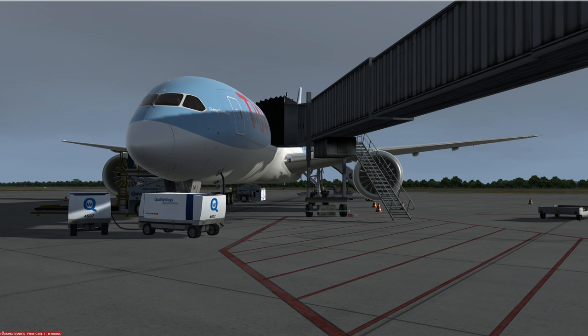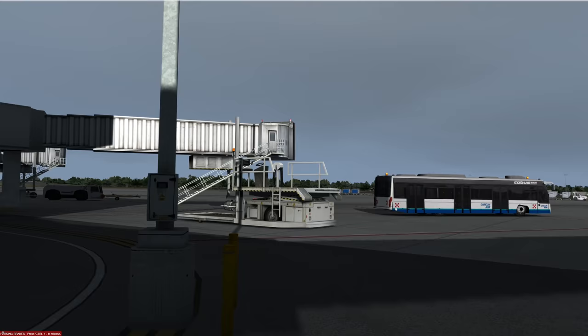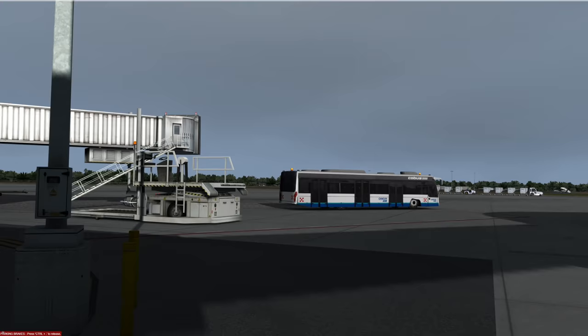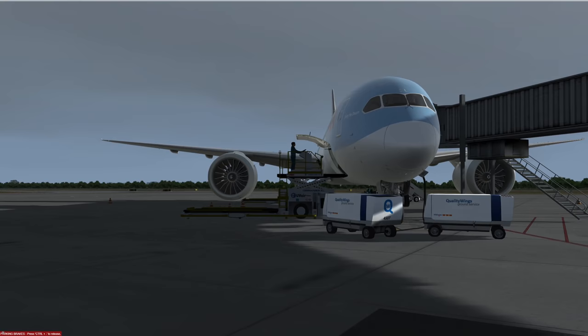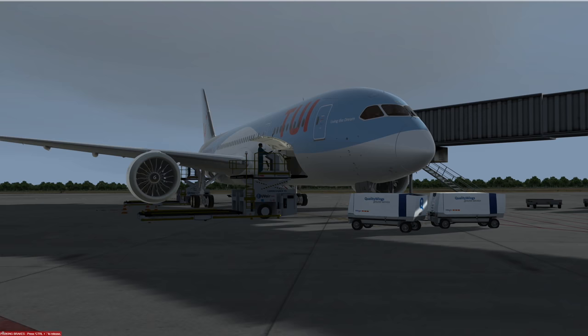So, we are back in P3D, more specifically in a place called Cancun. This is some scenery that came out not too long ago. Pretty detailed. I've flown here a few times on stream, and more specifically, just a couple of days ago, I flew here in this beast, which is the newly updated Qualitywings 787.